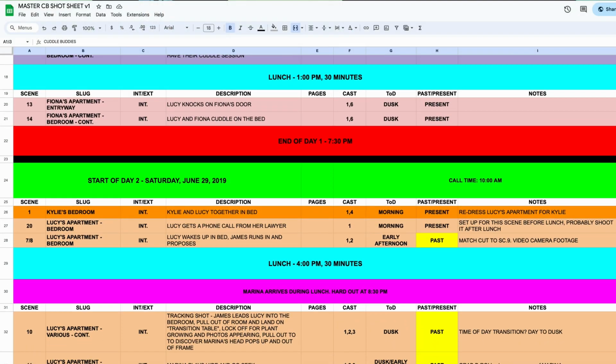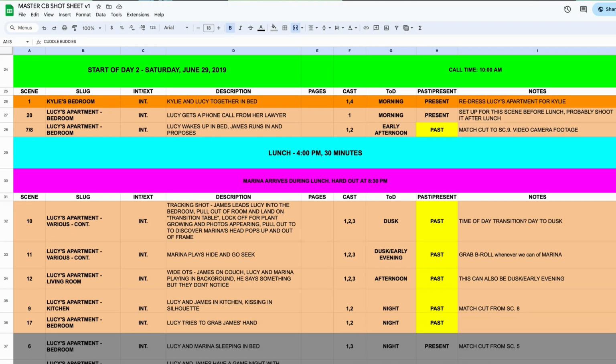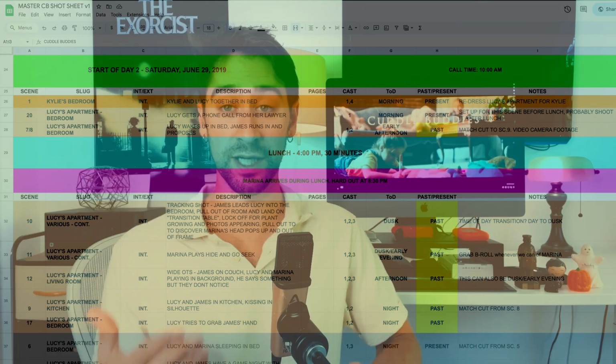In some ways, this stripboard really acted as a preliminary schedule, but also as a sort of shot sheet for both of us that we were able to take to the actual shoot days and ended up becoming one of our most important documents that we could have on set.